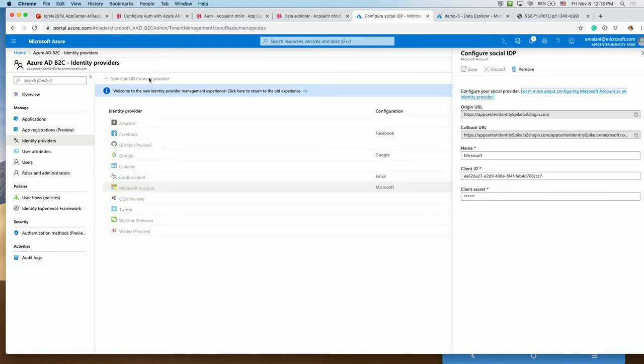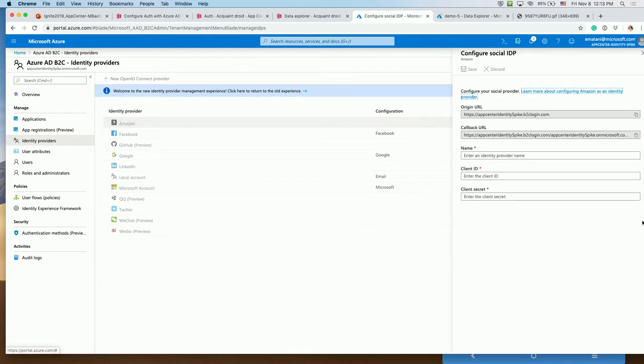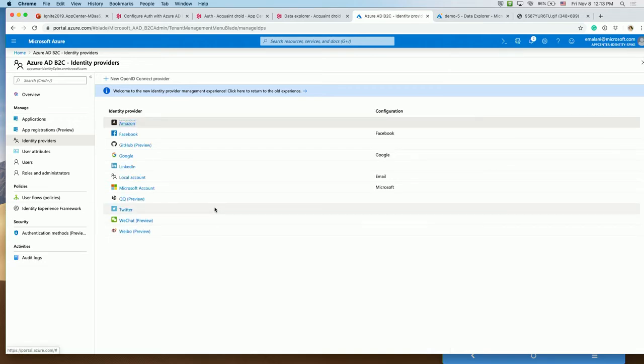All you have to do is basically click on, let's say I go to something that I haven't set up already, like Amazon. You have to enter the name, I usually call it Amazon, and the client ID and client secret. To get these, you have to go to the Amazon Developer Portal, Microsoft Developer Portal, or Facebook Developer Portal to register this app, which is the Acquaint app, on those third-party portals, and then you put in the client secret and ID here.